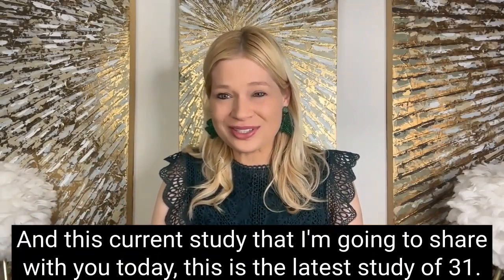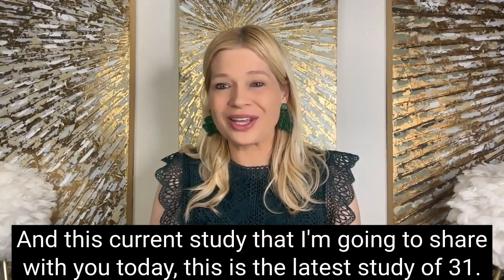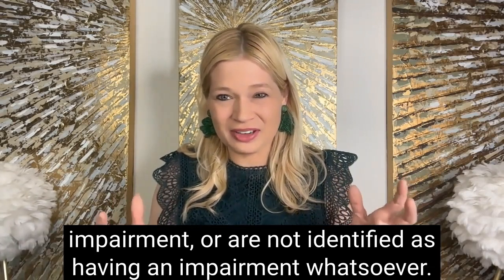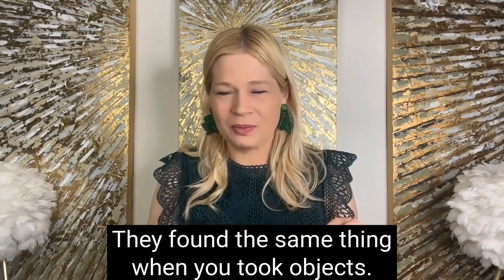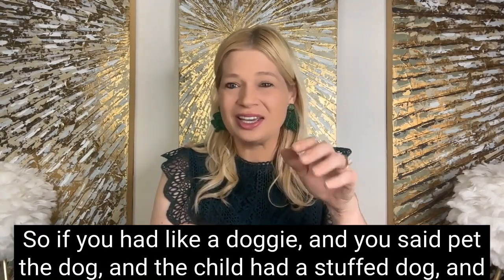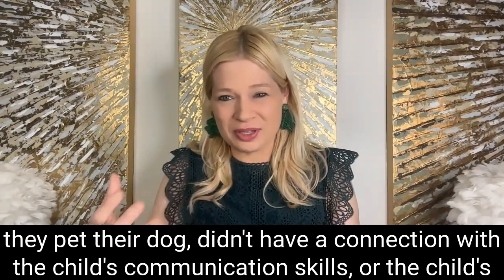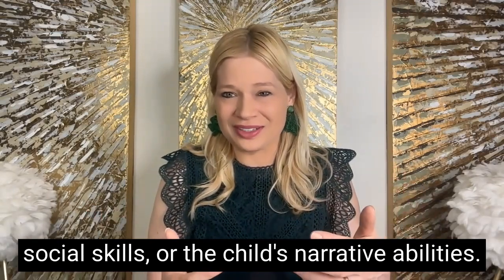And this current study that I'm going to share with you today is the latest study of 31 neurotypical preschoolers. These children do not have a speech and language impairment or are not identified as having any impairment whatsoever. They found the same thing. When you took objects, so if you said, "Pet the dog," and the child had a stuffed dog and they pet their dog, that didn't have a connection with the child's communication skills or social skills or narrative abilities.